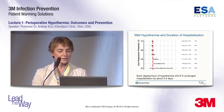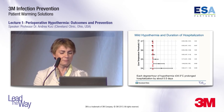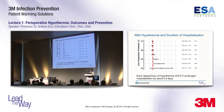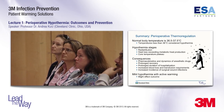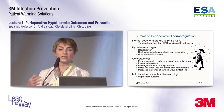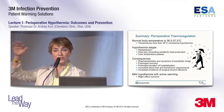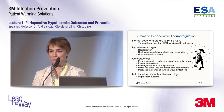And putting it in numbers, it shows that each degree hour of hypothermia, where the patients are less than 34.5, which really doesn't happen much anymore, prolongs hospitalization by approximately half a day. Now, to summarize, I think we can agree that normal body temperature is anywhere between 36.5 and 37.5 degrees. Temperatures of less than 36 degrees are considered hypothermia, and that's what most of the recommendations and guidelines nowadays will tell you. Whether 36 degrees is really the number or whether we shouldn't recommend keeping patients at their starting core temperature, which most certainly is higher than 36, I don't really know yet, but I suspect that would be the case.